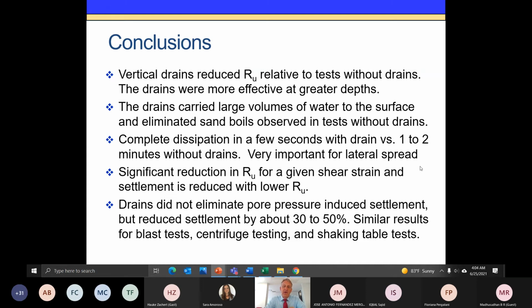If we can prevent the soil from staying liquefied, we can prevent the soil from straining laterally. There is a significant reduction in RU for a given shear strain, and settlement is reduced with the lower RU. The drains did not eliminate pore pressure entirely in ARC tests, but they did reduce settlement by about 30 to 50%.